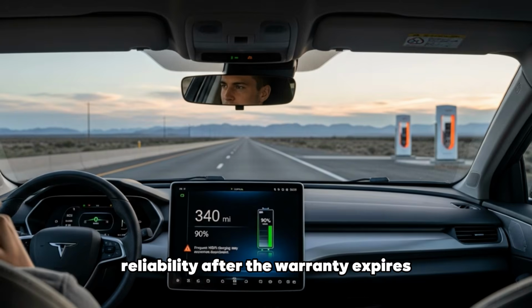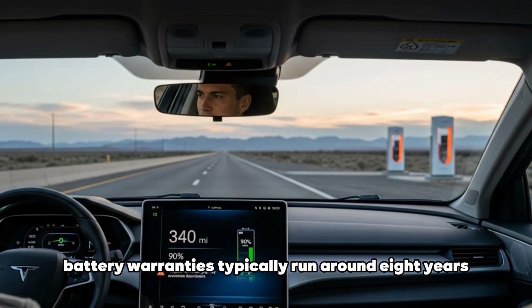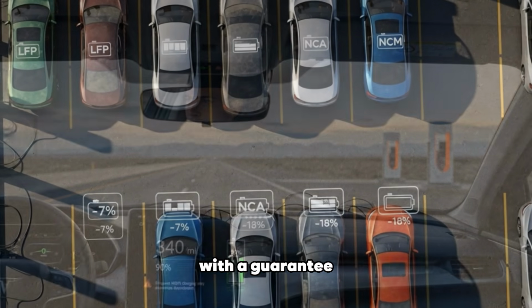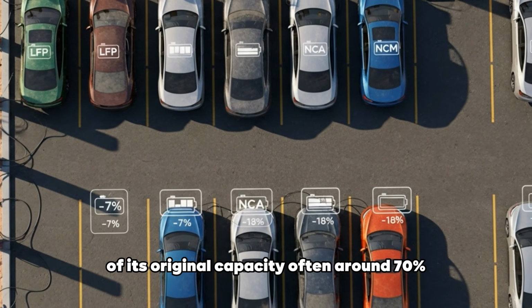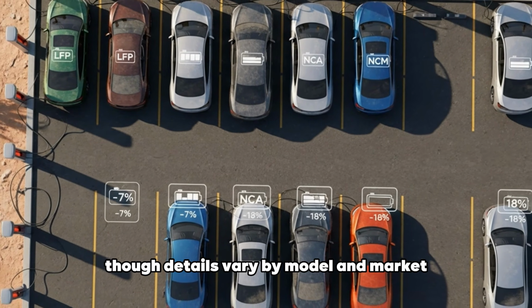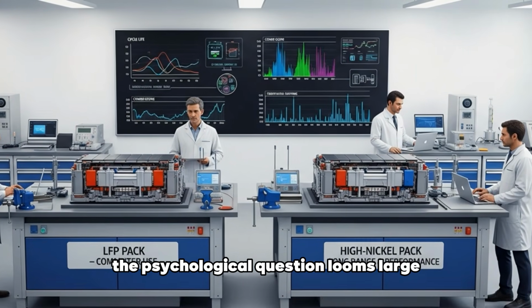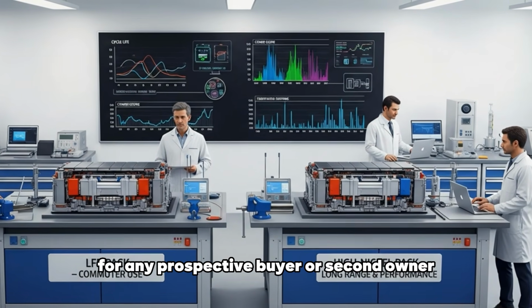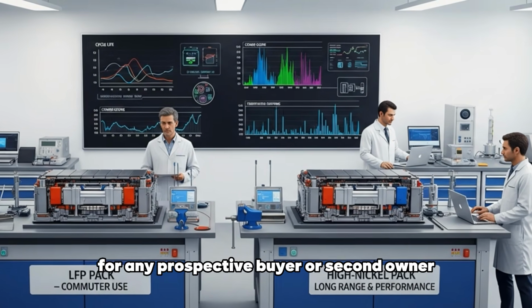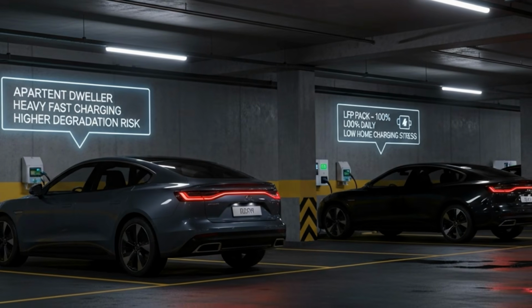Reliability after the warranty expires is where all of these differences collide. Battery warranties typically run around 8 years with a guarantee that the pack will stay above a certain percentage of its original capacity, often around 70%, though details vary by model and market. Once you hit that time limit, the psychological question looms large for any prospective buyer or second owner. How much time is left before a major battery issue could pop up?